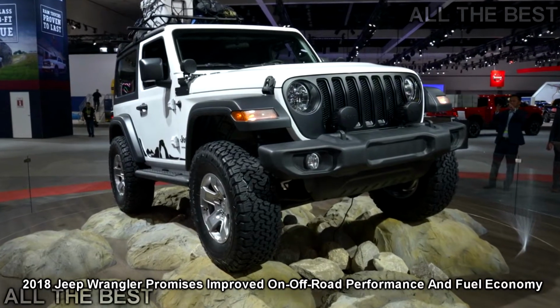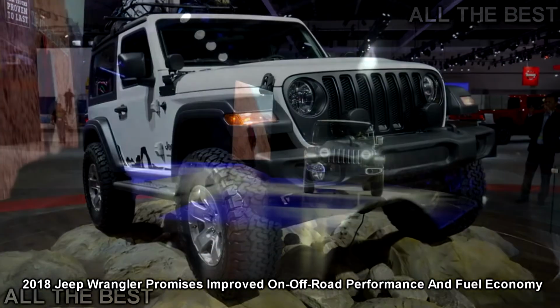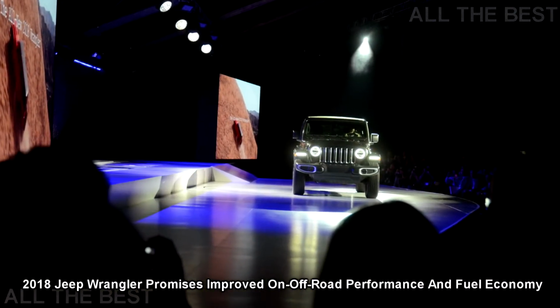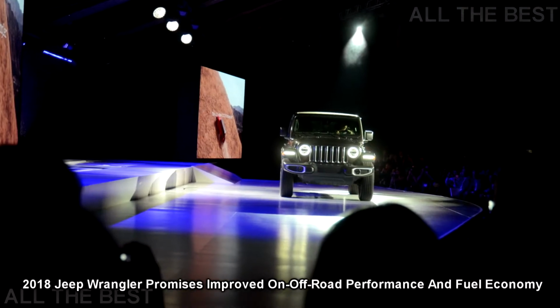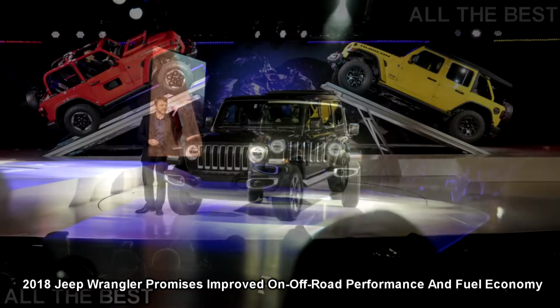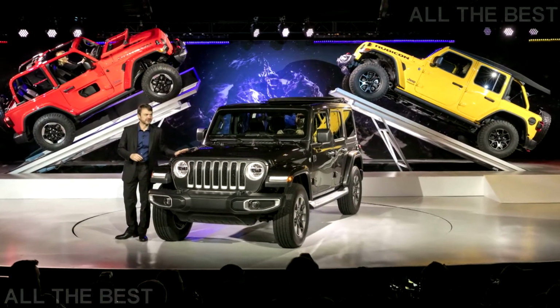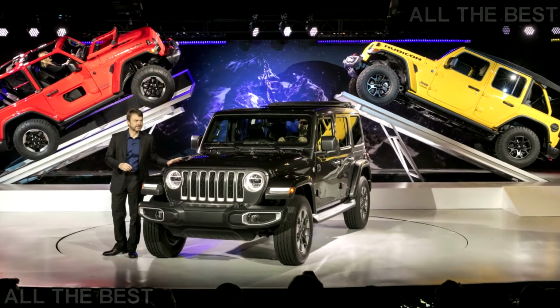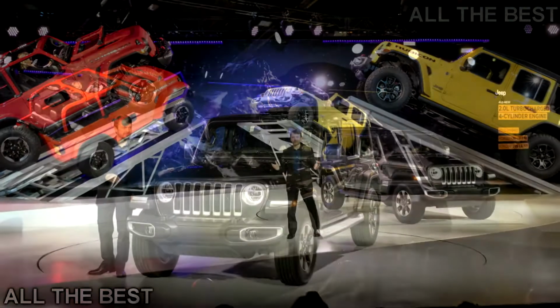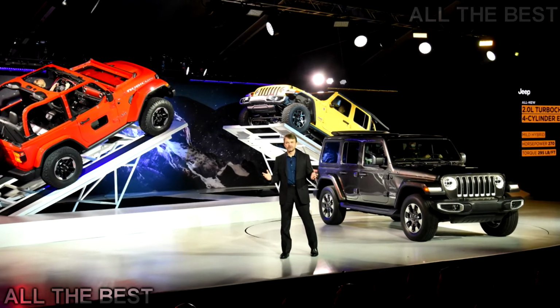It's been over a decade since the Jeep Wrangler had its last major overhaul, but the FCA-owned brand has finally taken the iconic SUV into its fourth generation. Presented during the 2017 Los Angeles Auto Show, the all-new Jeep Wrangler sports an evolutionary design, with visual changes made here and there, in what the automaker describes as a modern take on the authentic Jeep Wrangler design.